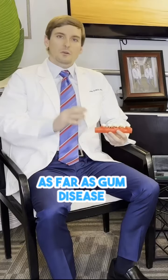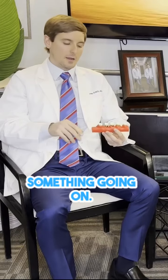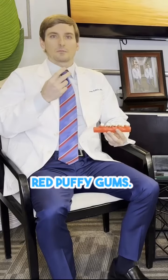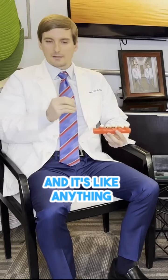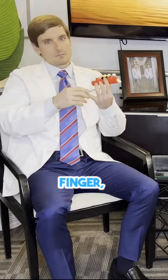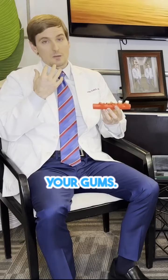So as far as gum disease goes, there's several main signs that'll kind of give it away that you've got something going on. And the first thing you're going to notice, red puffy gums. So that's number one. If you've got red puffy gums, there's something wrong there. And it's like anything else. If you've got a swollen finger, there's something going on. It's not right. Same thing happens with your gums.